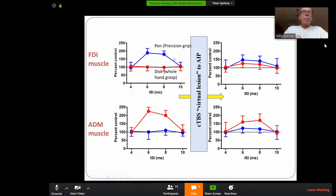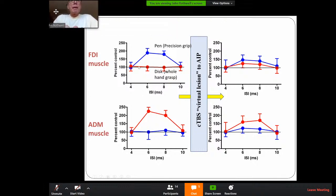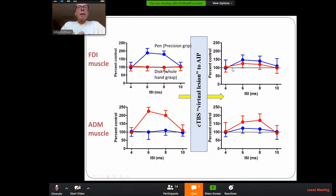So over here is what I've shown you before. This is the connectivity between the ventral premotor cortex and the motor cortex at different interstimulus intervals. When you see a pen, the excitability of the pathway from premotor cortex tends to excite the FDI muscle, ready to grasp it. Whereas when you see a large disc, then it excites the projection to the ADM muscle. When you do the virtual lesion to the AIP, the anterior parietal area, then the changes are much less.